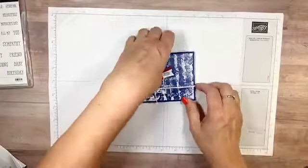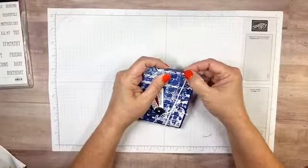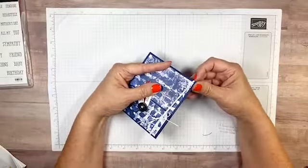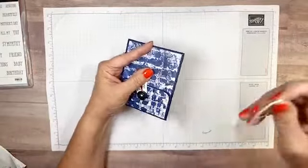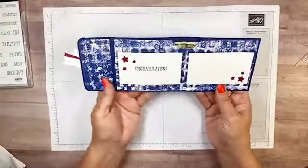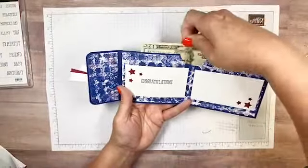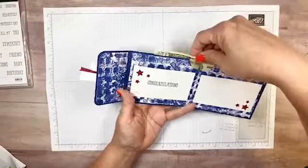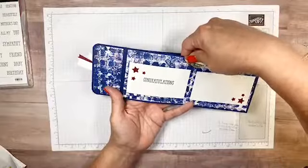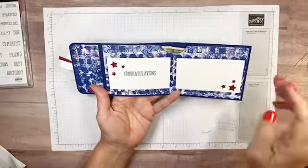Now, this is just a little wallet. It will fit in a regular envelope if you'd like to put it in an envelope. If not, it stands quite well on its own. So I just have a little belly band made of baker's twine here. I'm going to take that off. And when you open it up, it's a little money holder.